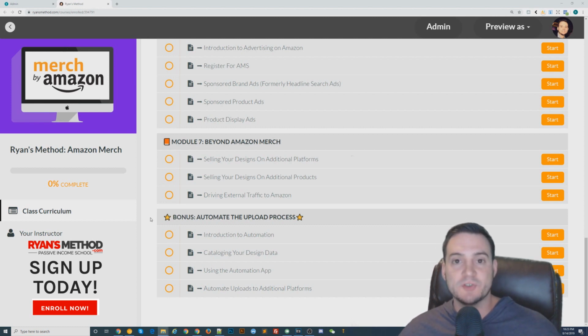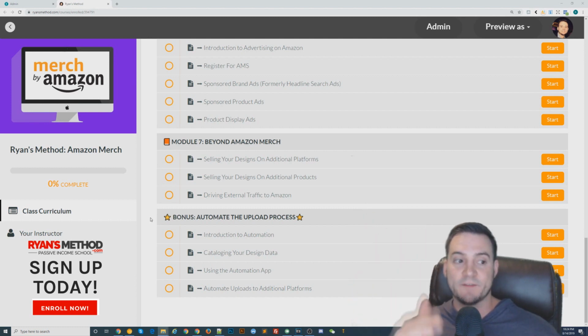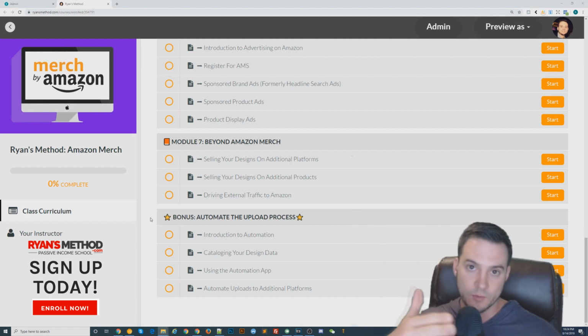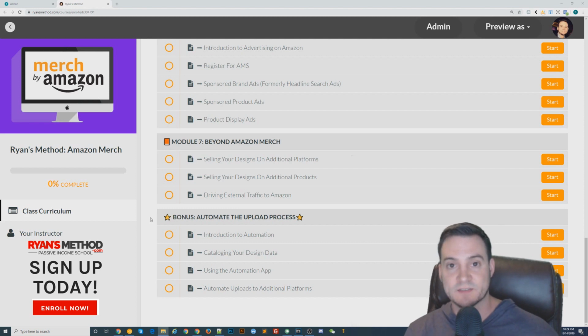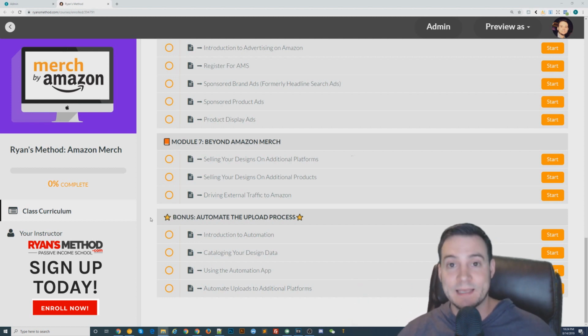Not necessarily 13,000 unique designs, but when I go to the manage tab on Amazon Merch, if a listing doesn't sell and it gets removed, it still stays there with the status removed. So unless you delete products, you can see how many you've created on the platform. I had over 13,000 before Merch Titans automation changed the game for me personally. So I just wanted to let you guys know that I walk you through exactly how I use it.